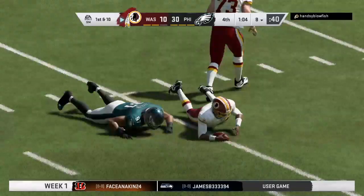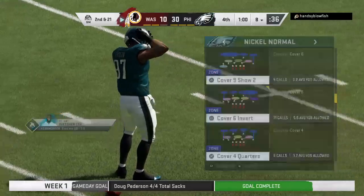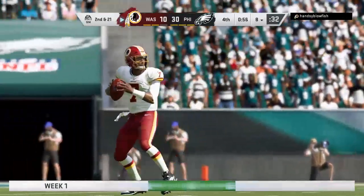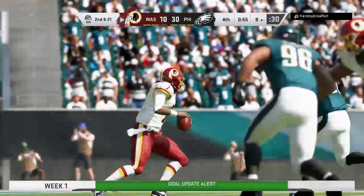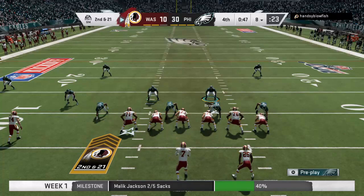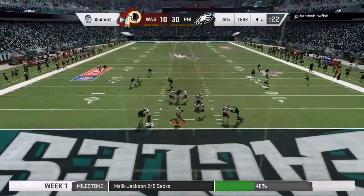And he's taken down, back at his own 7. Malik Jackson able to get in there for his 2nd sack of the afternoon. The amount of sacks that they've absorbed in this game is absolutely extraordinary. Let's just face it, this offensive line flat out cannot handle this pass rush. It's been demonstrated time and time again.